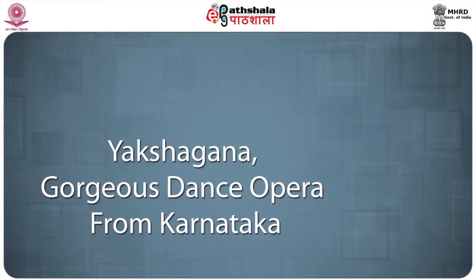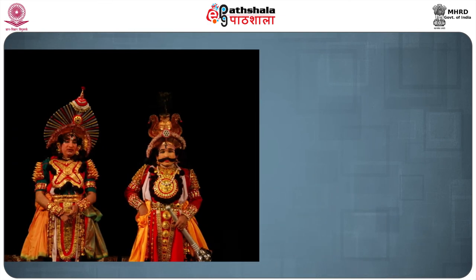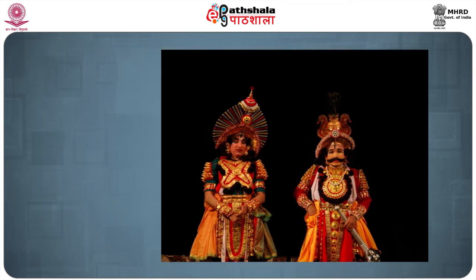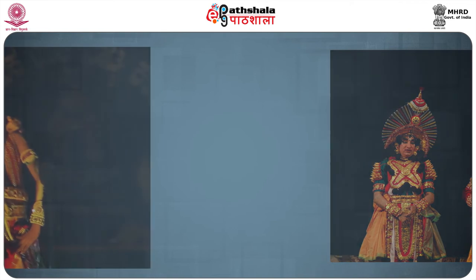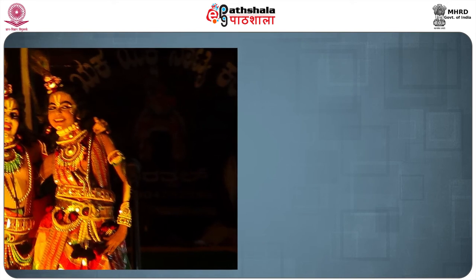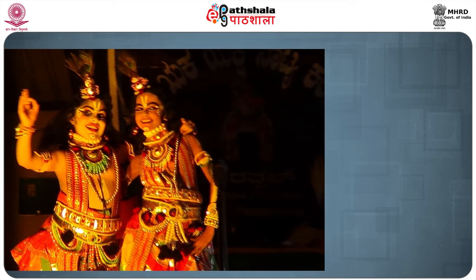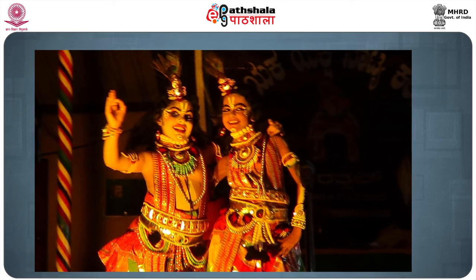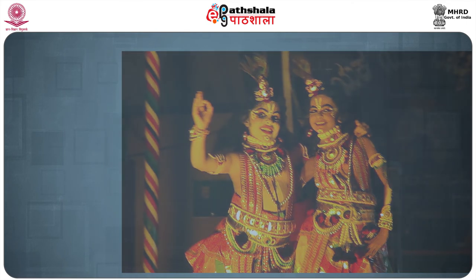Yakshagana, meaning music of the heavenly yakshas, is a colorful form of popular theater which combines singing, energetic dance, and acrobatics. There are three variations of it, and all of them are performed in the southern state of Karnataka. Yakshagana is dominated by battle scenes, and thus its dominating rasa or sentiment is heroic. Although Yakshagana is often regarded as a form of folk theatre, it is, however, a complex form of art with its classical melodies and reference to Sanskrit literature.